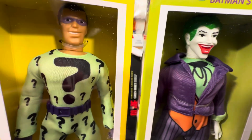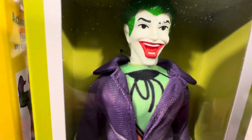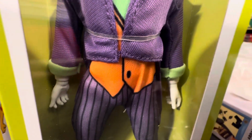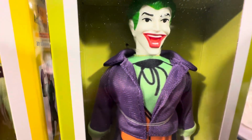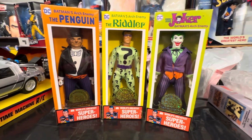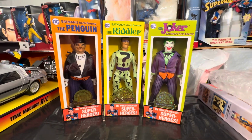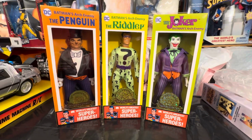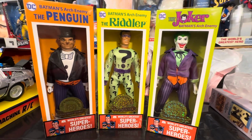We're literally only talking about purple hands. That's all we're talking about is purple hands. That's the difference. That razor thin difference between two Joker figures. Purple hands. Painted purple hands. But essentially you're talking about the same figure. And people went absolutely ballistic. People went absolutely nuts over the purple hands Joker figure.